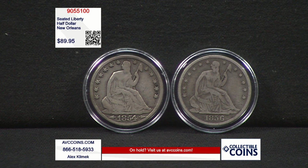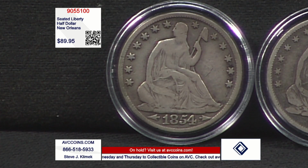And there she is, folks, absolutely gorgeous. Now, the entire series ran 53 years in total, 1838 through 1891. It was made at Philadelphia, New Orleans, Carson City, and San Francisco. But these are specifically the O mints. On the reverse, you'll find the O mint mark, just like where the location is on the Morgan dollar. The O mints are made from 1838 through 1860.